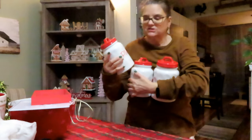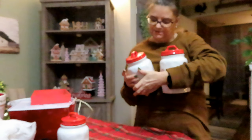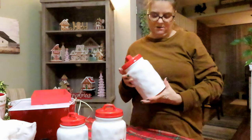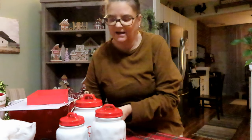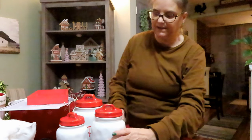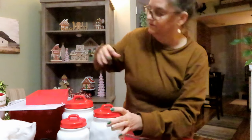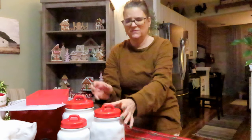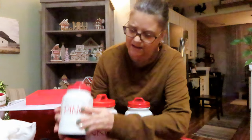Anybody else out there go searching for these in 2019? Searched for weeks and weeks. Hit every Dollar General in my area to find each of these. And I was so excited. I found like one at one place. Then I found another one. Then I was just waiting for the last. I love them. Lots of people painted them and changed them. No, they are fabulous the way they are. Sprinkle, dash, and pinch. They're just darling.